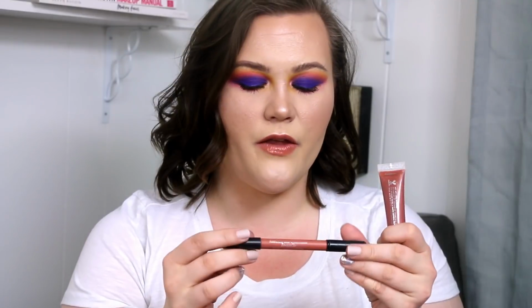All of that out of the way, I do just want to mention real quick what is on the lips, because I know I'm gonna get questions for it, girl. I'm wearing a combination of these two guys right here. This is the Buxom lip liner in Incognito with a little bit of the Colourpop So Juicy lip gloss in the shade Beachwood. Now, everything that is on my face will of course be listed down below, and you will be seeing this foundation review coming up in the next couple of days, so definitely stay tuned for that.